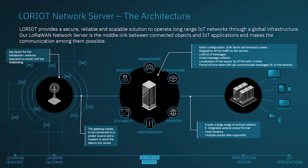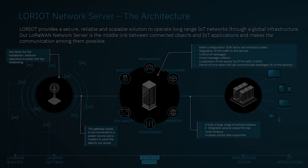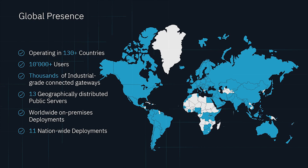In summary, the primary roles of the network server are granting and protecting access to the network, securing data transport from gateways to end data consumers, device and gateway authenticity and authentication, provisioning, maintenance and monitoring of devices, gateways, applications and users, plus many more advanced network operator features. Depending on the solution and the technical requirement, we can provide our services through our 13 worldwide public servers, regionally deployed professional servers, or private network servers installed in the cloud or on-premise.